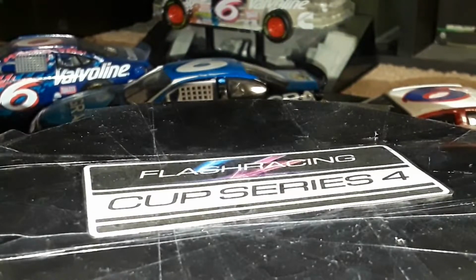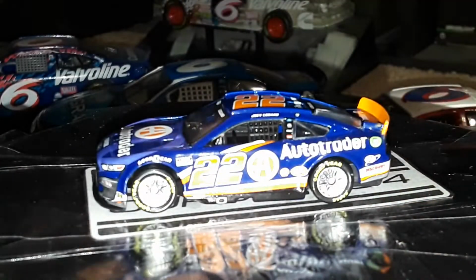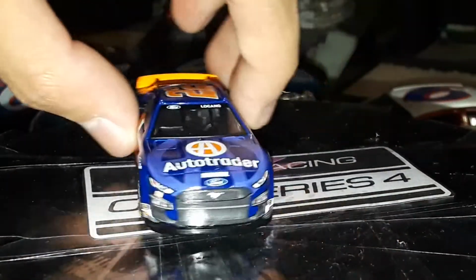Here is another new one. There's a lot of new ones in this one. It's a new car if I'm showing you more angles of it, basically, for the rest of the video. Here is the Logano Auto Trader.